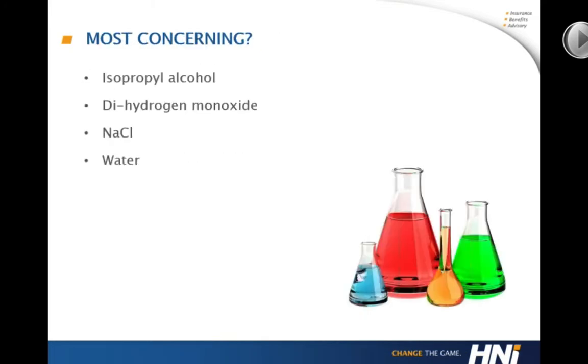All right, so now I went and actually took out the foreign languages, so everyone should probably have a rough idea of what these ones are. So just take a second and look at these chemicals. Which ones do you consider to be the most concerning? We don't have any polls or anything. Just take a second and look over them.